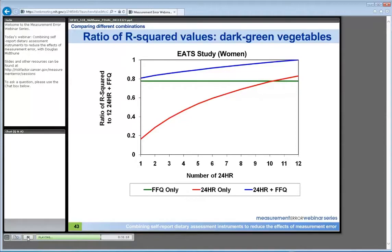So finally, we're going to look at dark green vegetable intake. The graphs for dark green vegetable intake are quite a bit different from those we saw for whole grains and total fat. I wanted to note that dark green vegetables are very episodically consumed. On any given day, they're consumed by about 20% of the population.